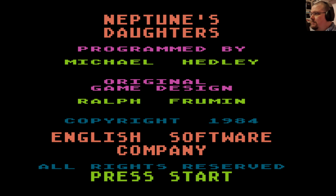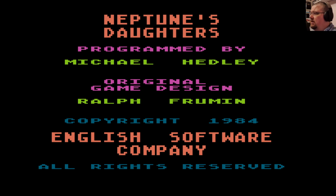Okay, here we are with Neptune's Daughters, programmed by Michael Headley, original game design by Ralph Frumin, copyright 1984 by the English Software Company. So I first came across this in part of a compilation. Not entirely sure offhand if it had a standard release by itself. But yeah, it's quite a fun game, and probably best to just demonstrate what it's all about.